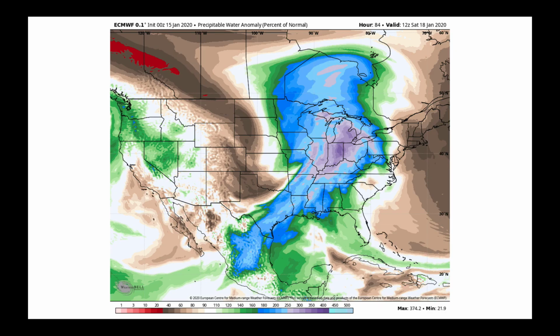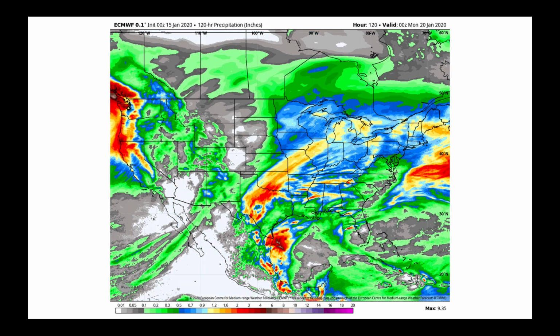Now, this next system is working with a lot of moisture. We will see here that its potential to grab anywhere between 150 to well over 300% of normal precipitable water as it draws that moisture to the north here and curls up toward the Great Lakes. This system is lifting, and that's what's going to make the forecast for precipitation quite challenging.